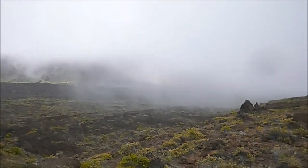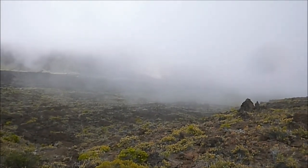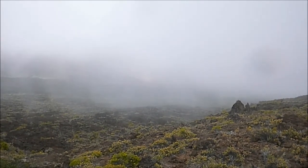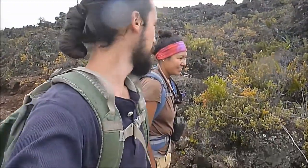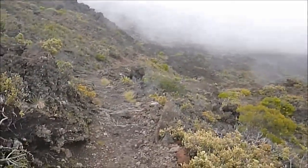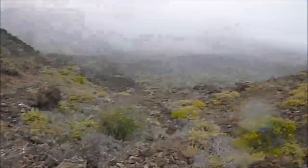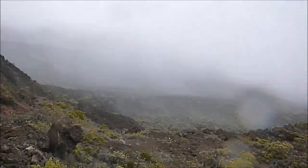Just got a few pictures of this valley before it completely disappeared just a few seconds ago. And you can see the fog just rolling right in. That is our way out, but we are totally socked in. It's kind of raining a little bit. This is kind of what the other side of the crater looks like from this vantage point, but you really can't see much anymore just because the fog came in.